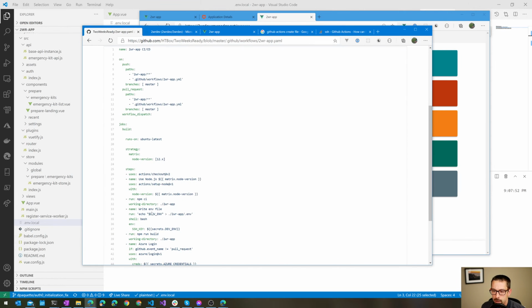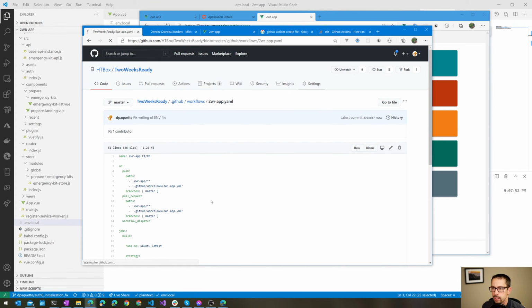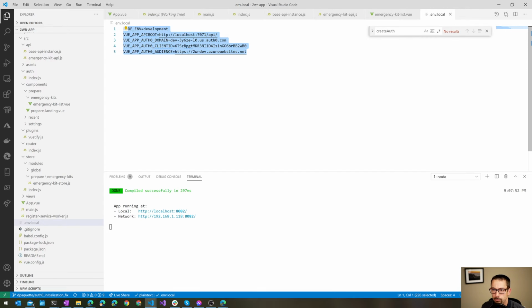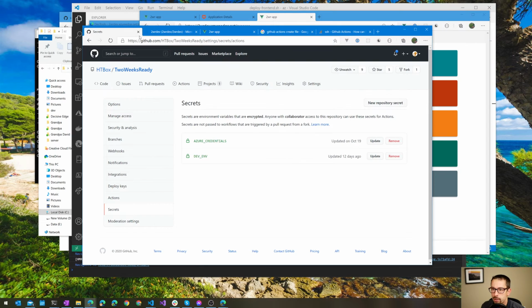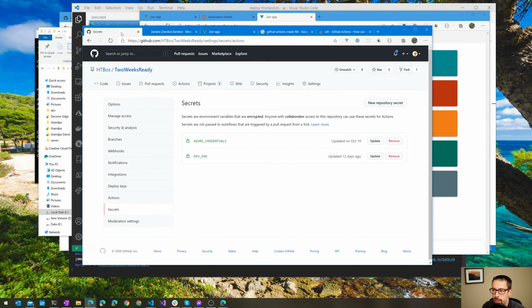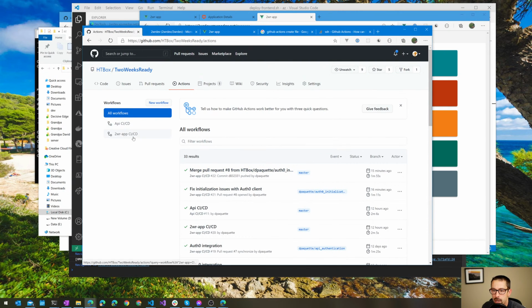So that $.env is a secret that's defined over here under settings. We have a secret called dev.env, and that is basically just like this copied in, but with the API route pointing to the actual deployed version. So we'll just wait for this to build, and hopefully we'll have a working version where we can log in to the app in the deployed version, which I think that the folks who we're building this for are going to be really happy if we can get to that point today. So fingers crossed.